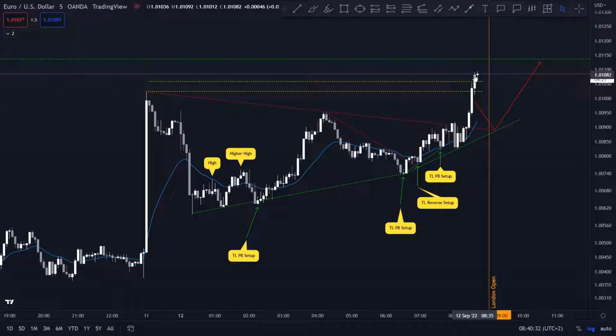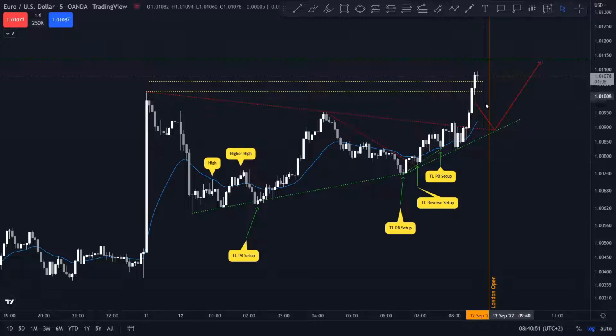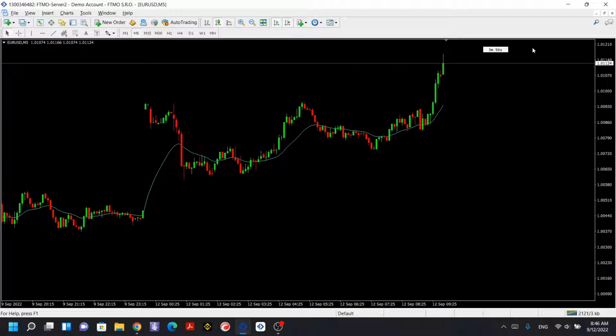Okay, this candle closed very bullish. That's not looking good for me. Strong breakout, another candle closing bullish, and yeah, market just kept pushing through this resistance area. I'm waiting to see if we're gonna get any reversal here or just my stop is gonna be taken out. Okay, I'm stopped out here.